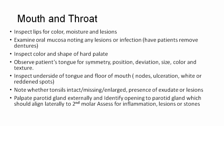And palpate the parotid gland externally, and you always want to look inside their mouth and identify the opening to the parotid gland, which should align laterally to the second molar, and you want to assess for inflammation, lesions, and stones. I had a run on stones in the parotid gland about 6 months ago. I had like three women on the same day, all with the left side of their parotid gland swollen, and you could feel the stones in there. So you really want to check that area well.